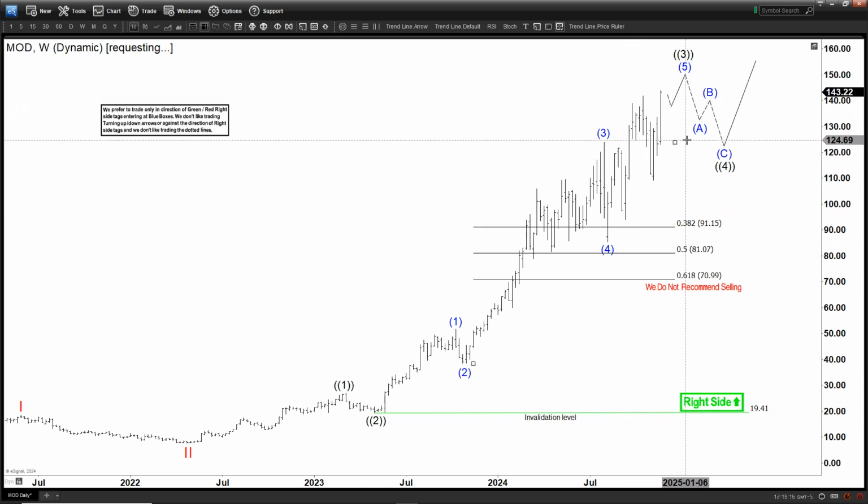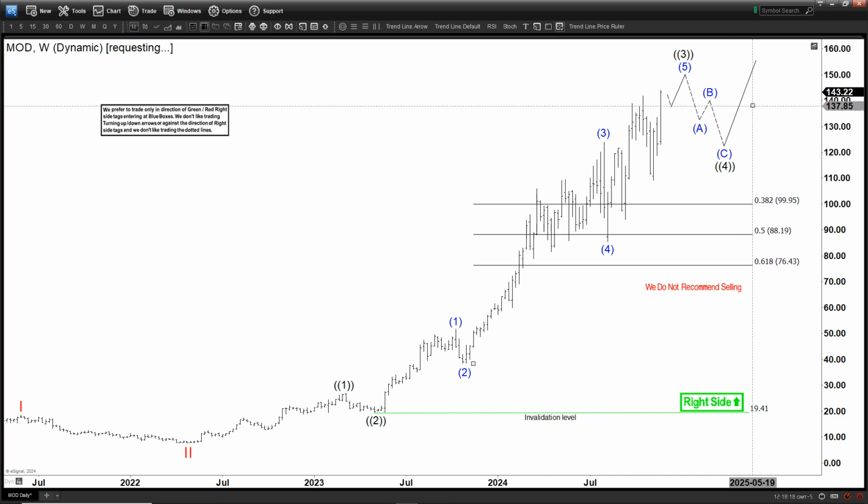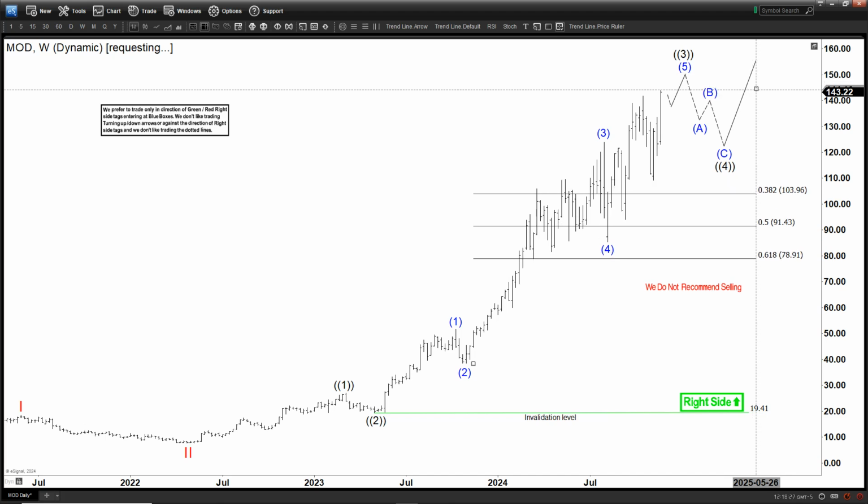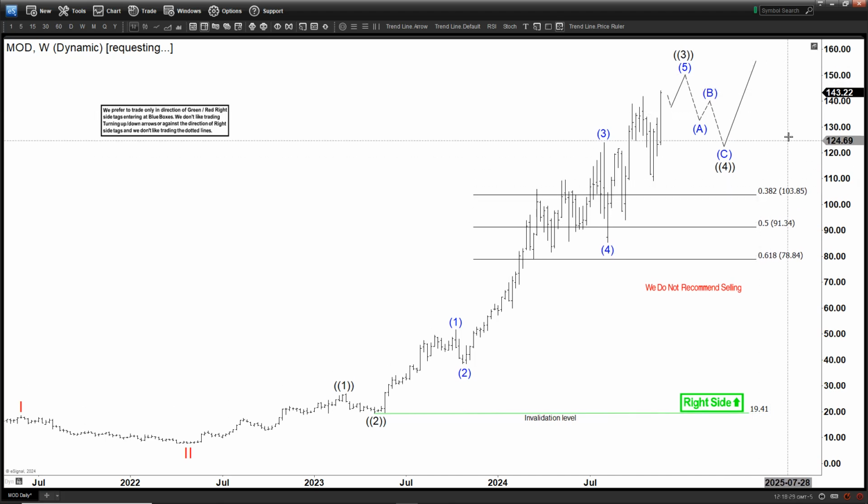If we're going to be pulling back in a black 4, depending on how high we go, let's say we still make new highs, this black 4 could go to 107, right? And if it peaks right now, you're expecting a $40 drop towards 103. We like to be buying it there, right? That's the opportunity we see.